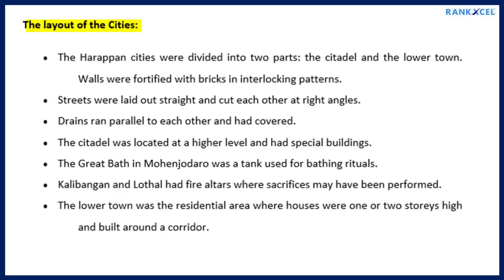The layout of the cities. The Harappan cities were divided into two parts, the citadel and the lower town. Walls were fortified with bricks in interlocking patterns. Streets were laid out straight and cut each other at right angles. Drains ran parallel to each other and were covered.